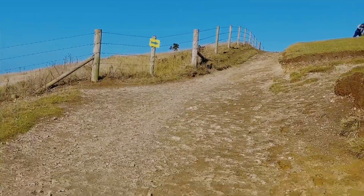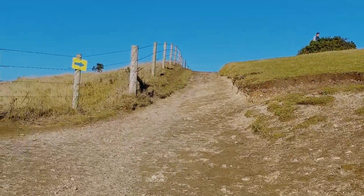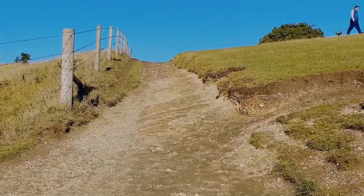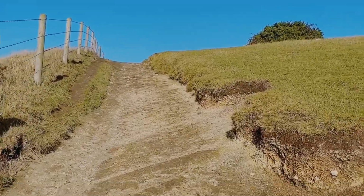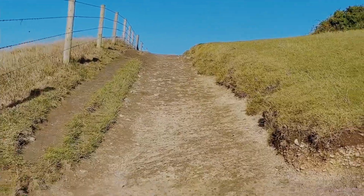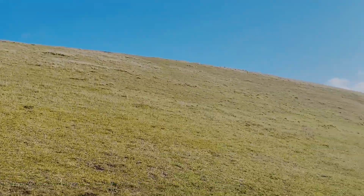One of the most ancient and spectacular rock formations in the whole world. Jurassic age. Let's go.